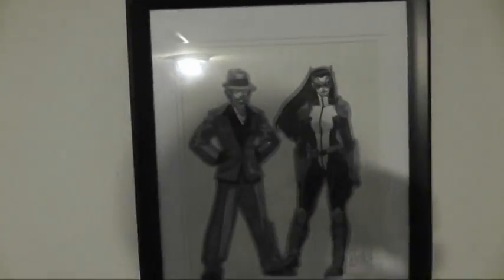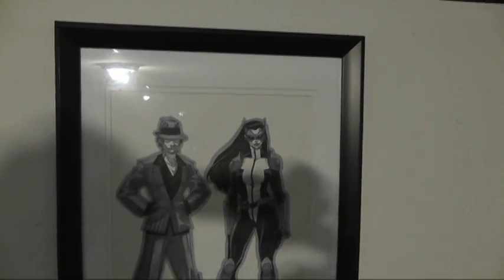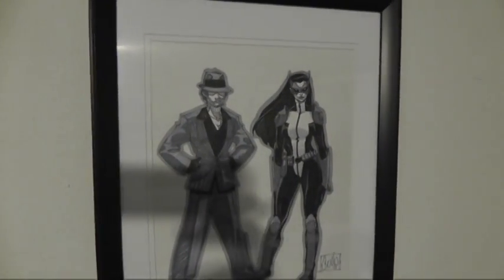So anyway, here is, hopefully I'm not shaking the camera too much, I've never done this kind of stuff. Here is a 14 by 11 sketch. I don't know if I shadow in the lighting.